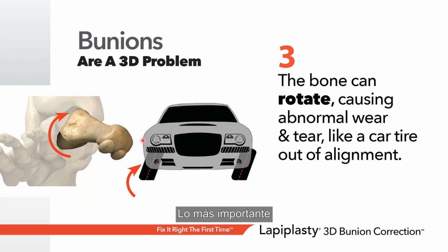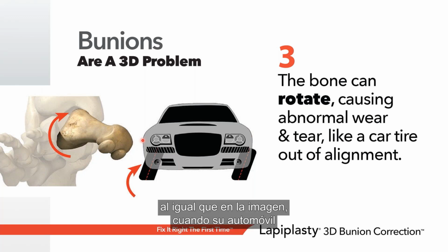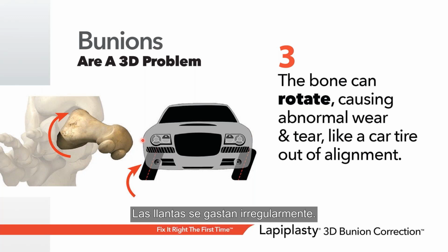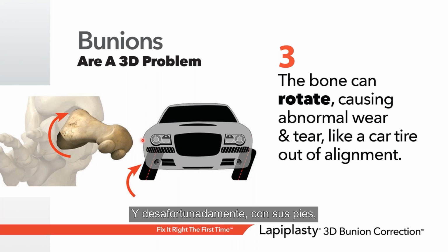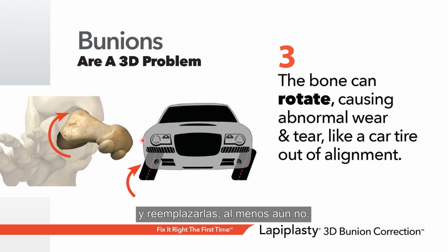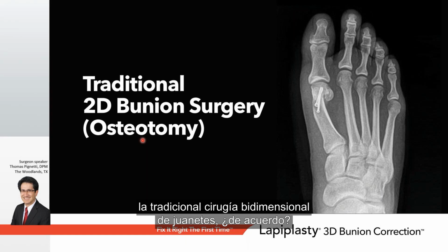And what's most important about this rotation is that it tends to lead to abnormal wear and tear. Just like in the picture, when your car or truck has an alignment problem, what happens? The tires wear unevenly. There can be even deeper problems inside with the suspension. And unfortunately, with your feet, you can't just throw away badly worn tires and replace them, at least not yet. So let's take a more detailed look at traditional two-dimensional bunion surgery.